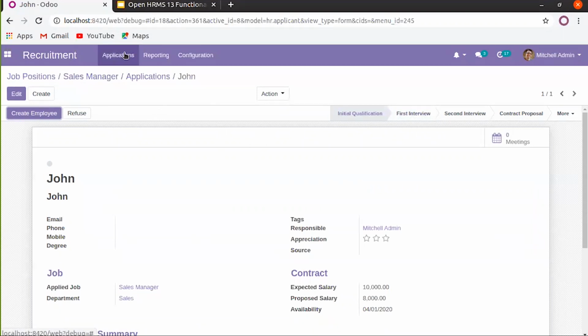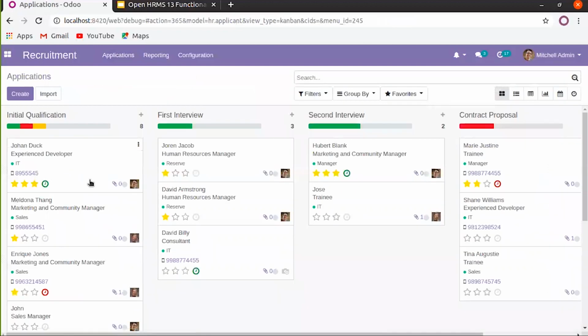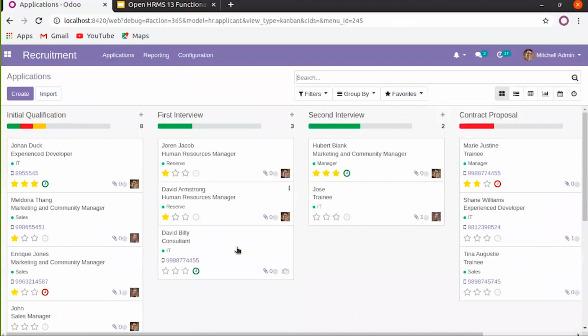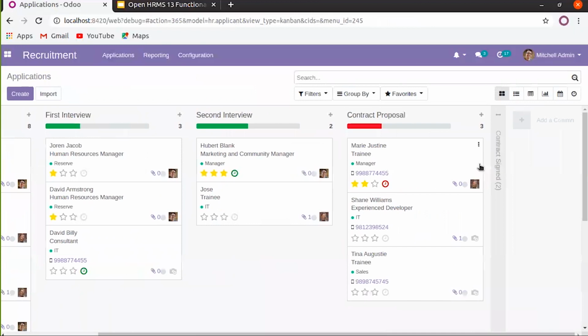So let's see in all applicant details. So these are the application details. All the applications will be viewed here. Normally the initially qualified people will be in the initial qualified stage. Then if you have conducted the first interview, you can just drag and drop to first interview. If not, then the second interview, then the proposed contract, etc.